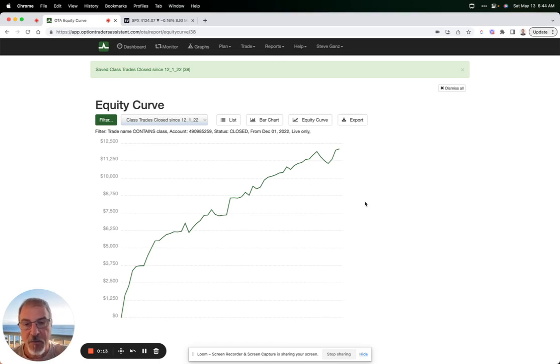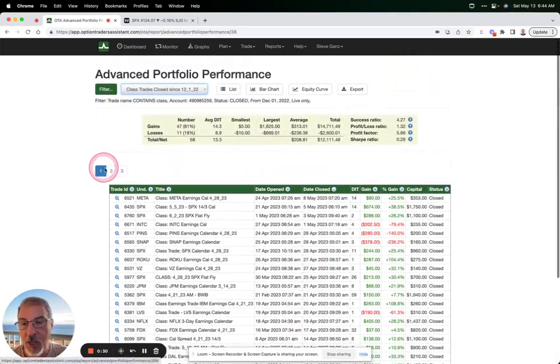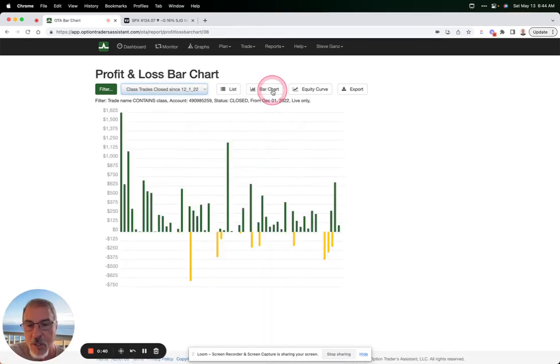We've had a great run of trades. This is since December 1st when I started using this software and tracking everything. And we can take a look at the list of those trades. Those are them here, and there's a second page and a third page that we can go through. But these are all the summarized stats up here. Then we can look at the bar chart, which plots the P&L of each successive trade. So again, things are moving along quite well.